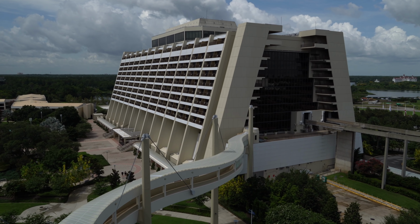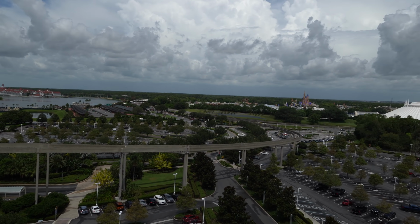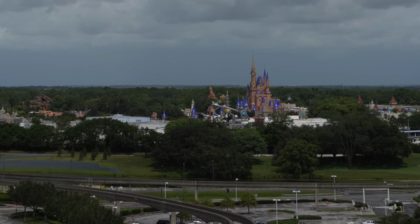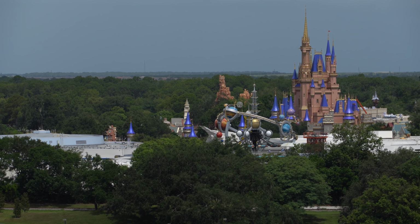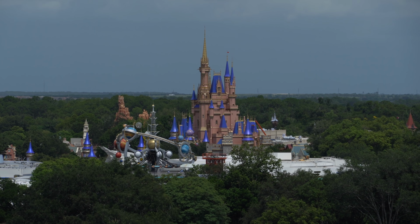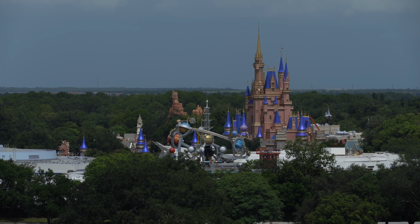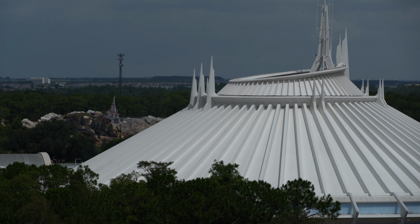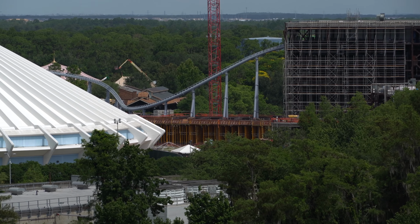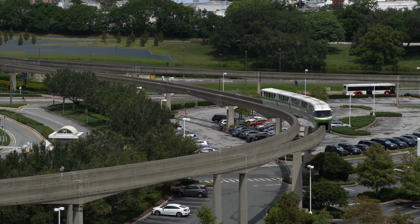Oh, yes. But wait, it gets better. Oh, heck yes. Oh look, the Tomorrowland rockets are going right now. But better, look at Cinderella's Castle. It's so pink and blue and gold. It is all done. Space Mountain, and look at Tron. Looks like they have added more track. Look at that. There's the monorail. Testing for the grand reopening.